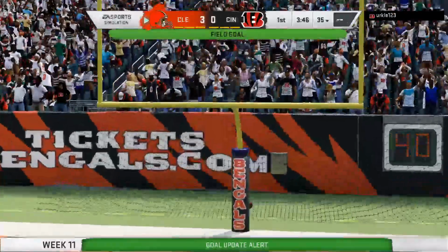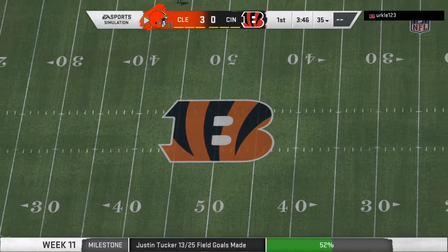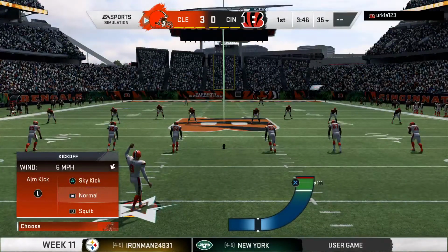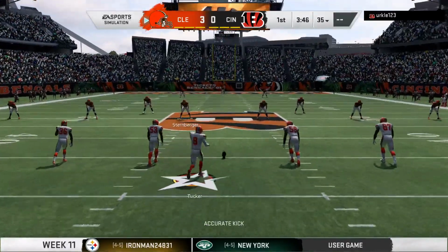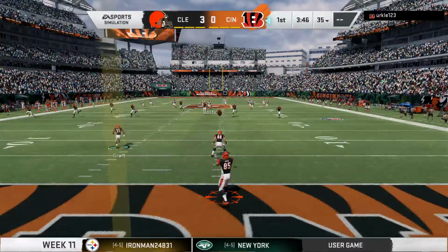Tucker's kick is good. Well, after marching down the field, only getting 3 there, kind of feels like a win for the defense. And it does. They'll go to the sideline feeling a lot better that they didn't give up a touchdown after the march against them. But if I were the offense, I wouldn't hang my head over that one. That's a good drive, and 3 points were put on the board.